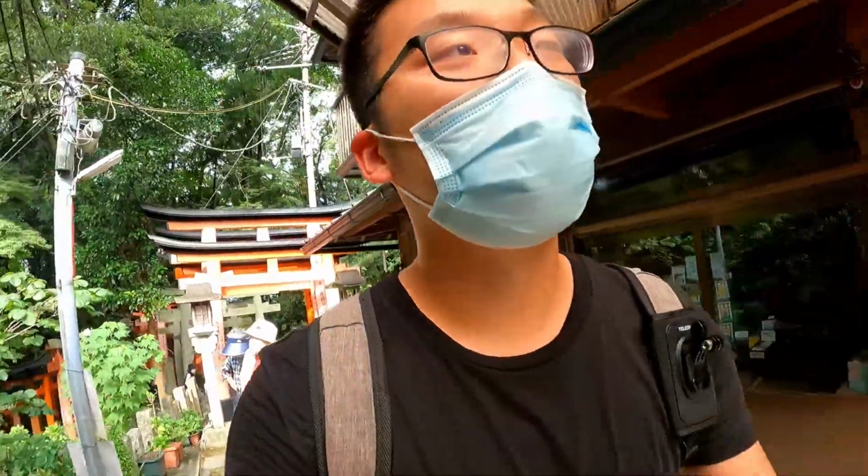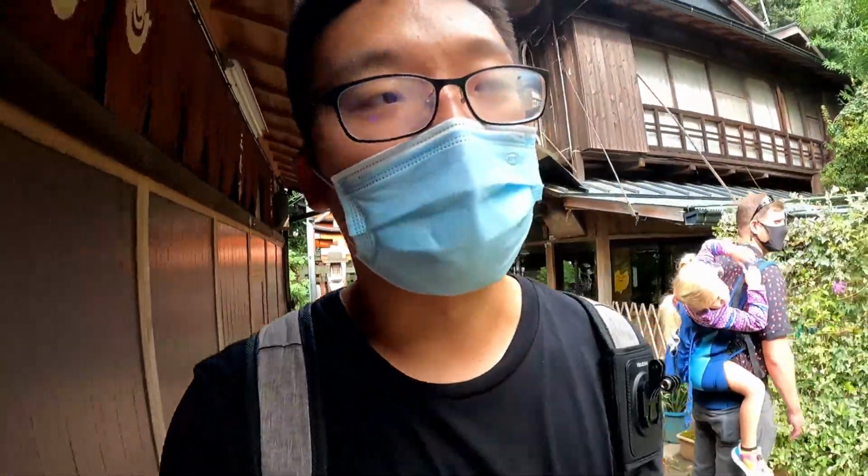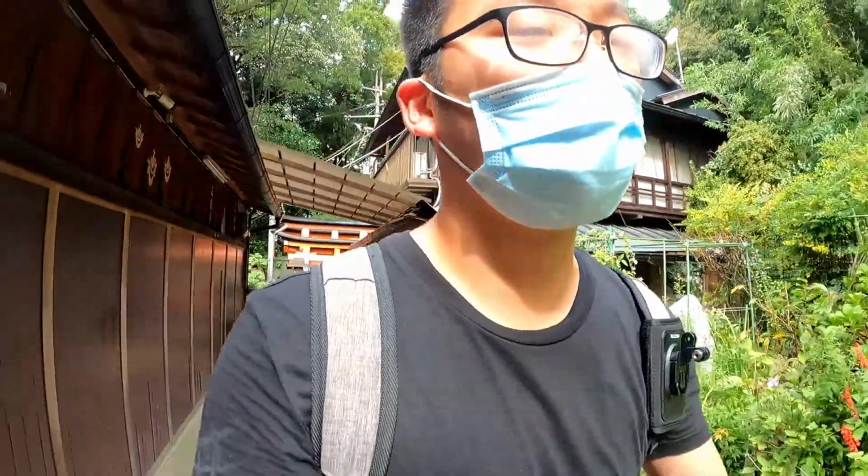All right, we're about halfway up the mountain. We're almost near the summit, so we get to see some great views of Kyoto again. Hopefully this time it's a bit different from Kiyomizu-dera. So let's go.